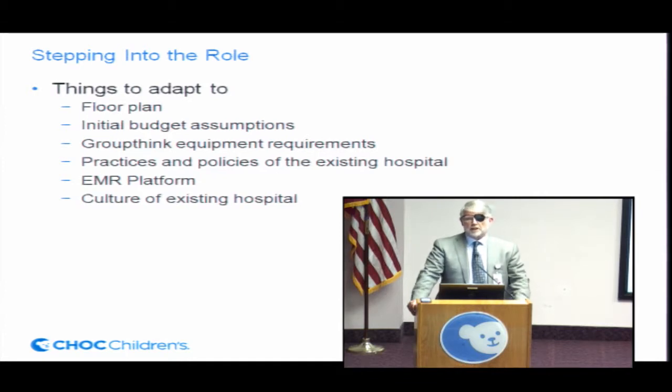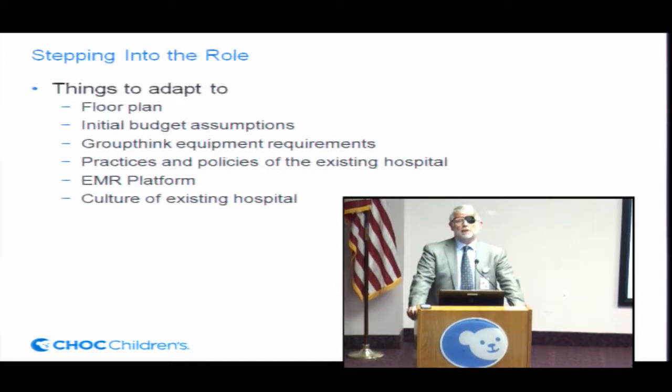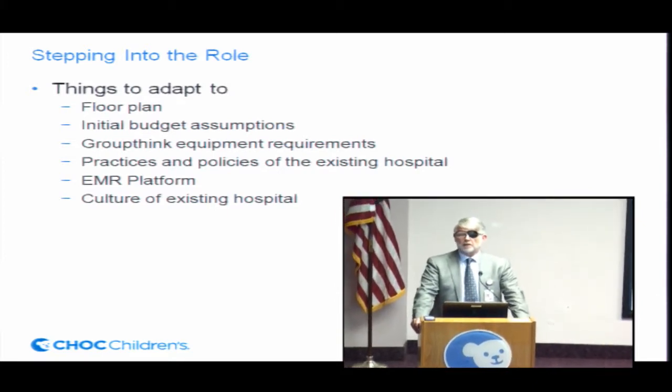And one of the first things to happen is the floor plans are done and the architectural drawings are done. And so as we came on board, we were basically inheriting what was done, and that's appropriate, but you do have to learn to adapt to it. Also, the initial budget assumptions about what we're going to do, they had groupthink type equipment planning that included a lot of folks, but not very many from the emergency department in our case.